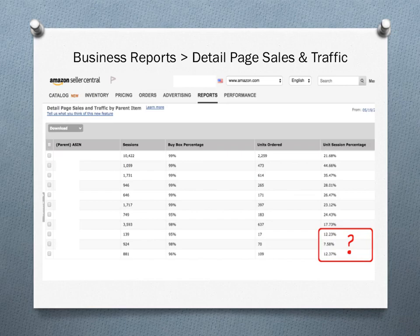But log into Seller Central. There's tabs across the top of Seller Central. One of them says advertising. One of them says reports. If you click that, there's a drop-down menu. One of those reports is business reports, and then you can select different types of business reports. And I choose detail page, sales, and traffic. And I usually do it by child item because we have parent-child variations.